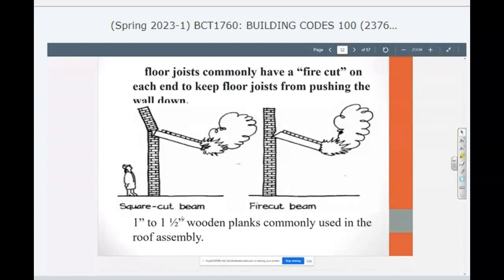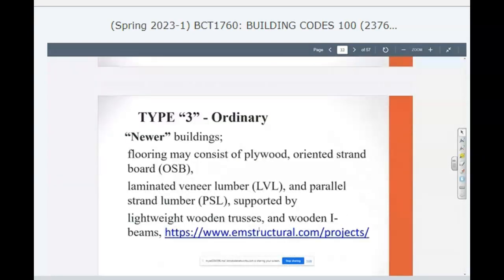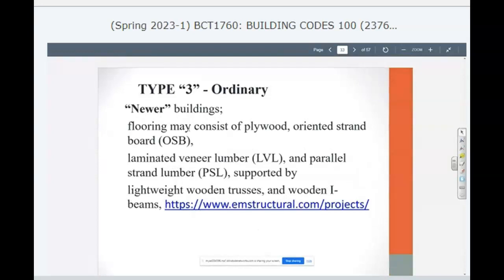Square cut and fire cut is what we're looking for. The fire department spends a great deal of time learning about architecture, believe it or not. They learn a lot about architecture, almost more than we do, as far as how you fight that architecture on the ground. One-inch to 1.5-inch wooden planks are commonly used in the roof assembly. Newer buildings may consist of plywood, oriented strand board, laminated veneer lumber and parallel strand lumber, which we're learning in materials this week as well, supported by lightweight wooden trusses and wooden beams.